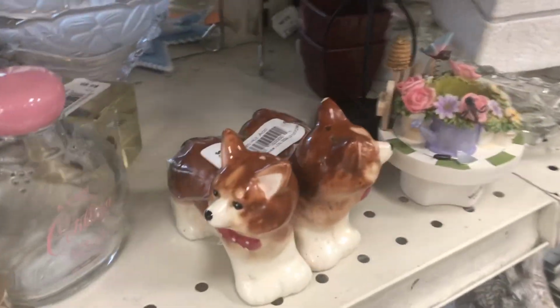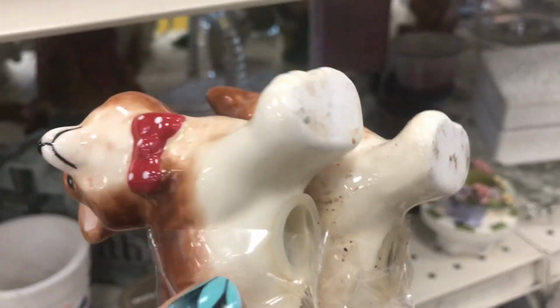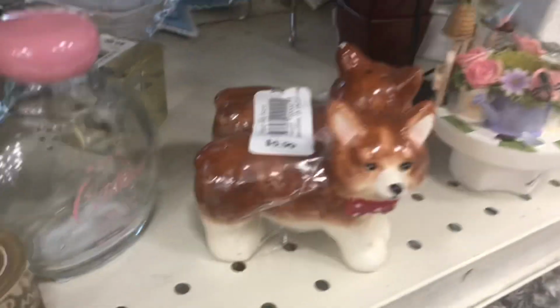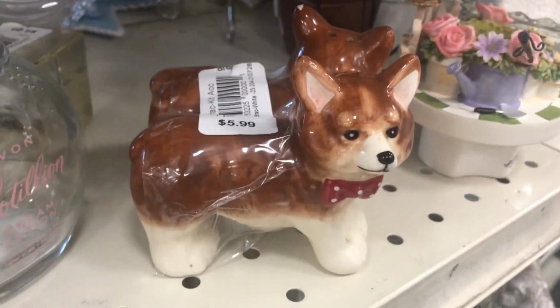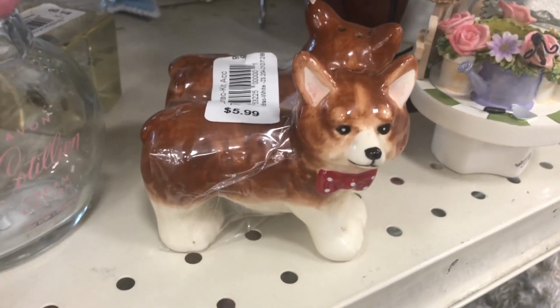I'm looking at these. $5.99. These would be half price. Salt and pepper shakers. I'm not even gonna try. I'm just gonna let you guys tell me what kind of dog that is. But I'm gonna get them.